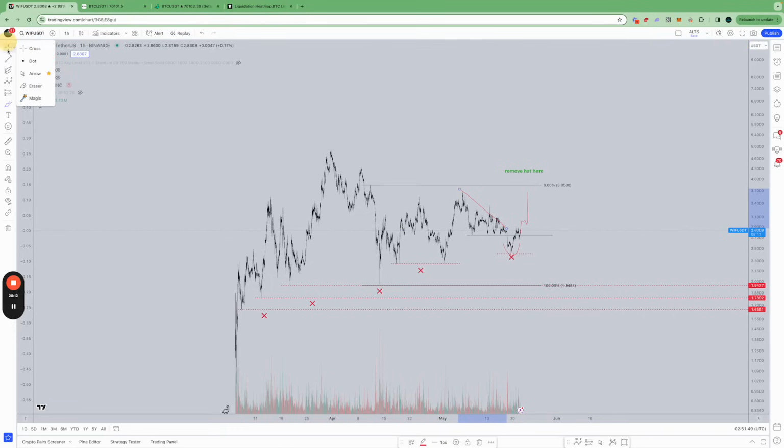That is thus far what we seem to be doing. And it seems like I'm right about that. We'll know, of course, as PA develops, but it looks like that's probably what we're doing here. In other words, it looks like WIF is probably going to head back to these highs as I was expecting. So technically I'm low time frame bullish on WIF here.